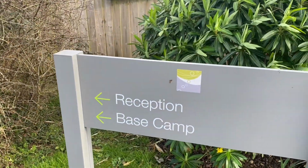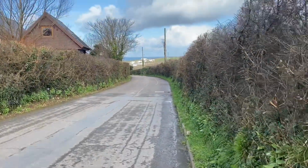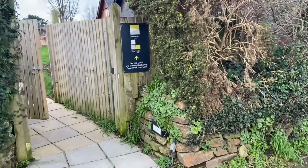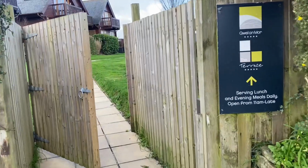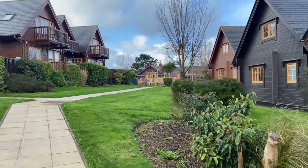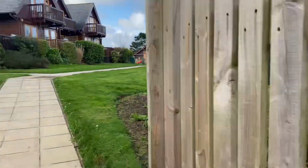So base camp is going to be our next stop, and that's like a big soft play, and I think there's a shop and everything in there. So let's go check that out. Just halfway down the hill, there is pedestrian access into this little street. I'll show you this area in a minute. That's like the kiddies play park and whatnot.